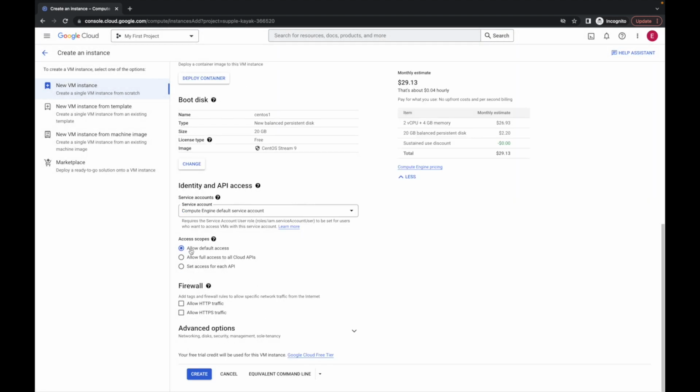And we have also other options here, like you can choose allow default access, which has some default options, or maybe you can choose allow full access to all cloud APIs, but basically the first one is okay for our purpose. And as a firewall rule, we don't need to choose any of that. But there will be some cases that we can choose one of these options, or we can create our own firewall rule. So basically, a firewall is a network security system that monitors and controls incoming and outgoing network traffic based on security rules. But we don't need to choose any of these options right now.